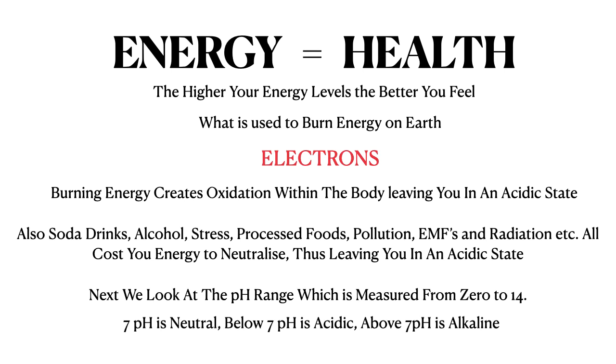When we look at the pH range, it's the measure of negative ions in the hydrogen molecule, or the measure of electrons in the hydrogen molecule. 7 pH is neutral, above 7 is alkaline, below 7 is acidic, and that's definitely where we don't want to be.